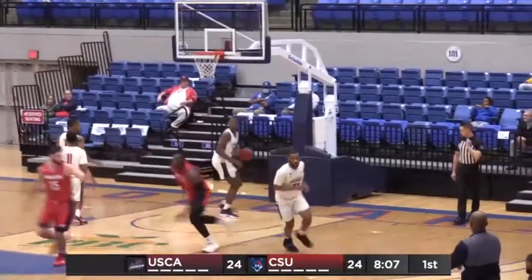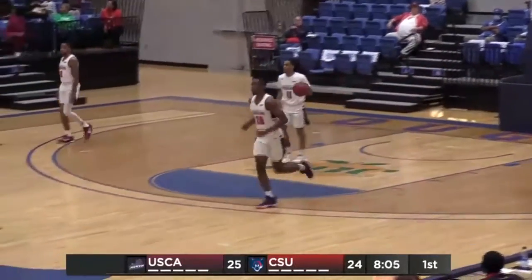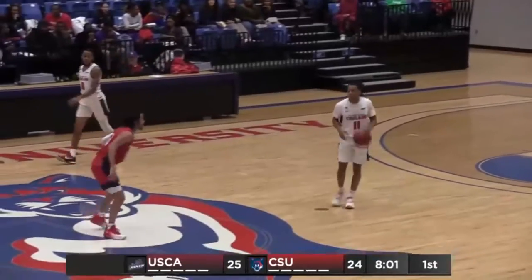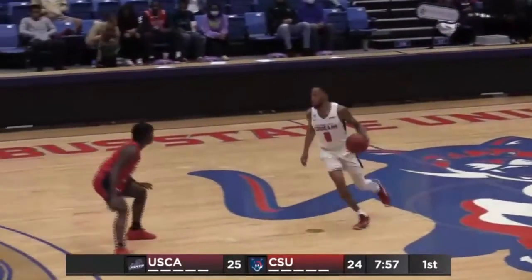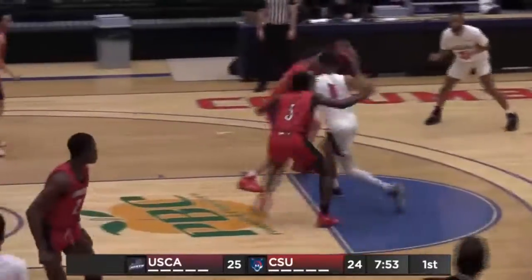And the free throw is good. And the Pacers are back on top, 25-24. CSU baseball team out in full force tonight, doing their usual good job, rooting on the Cougars and harassing the opponent.